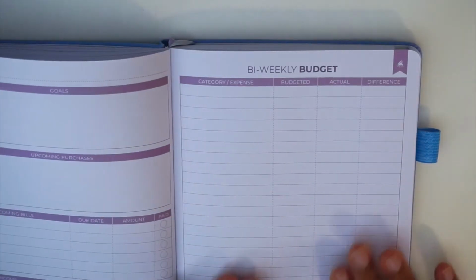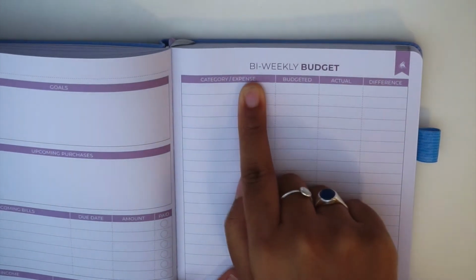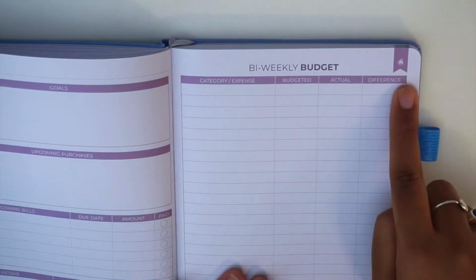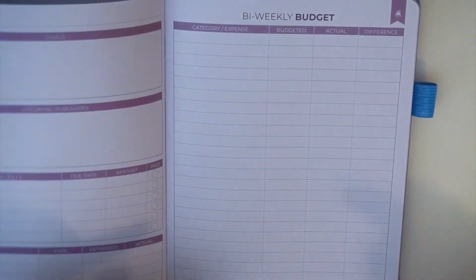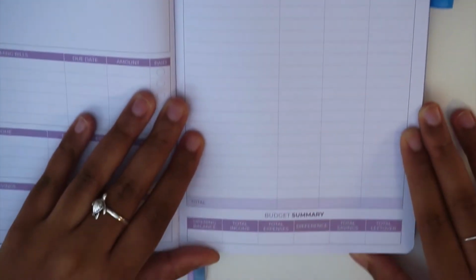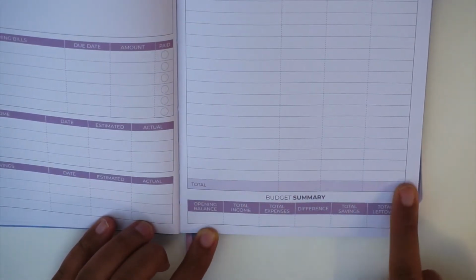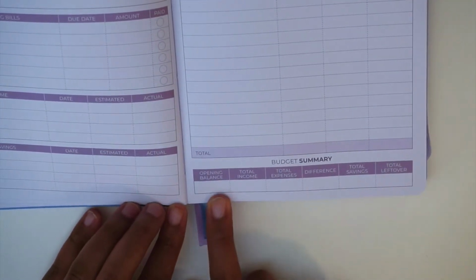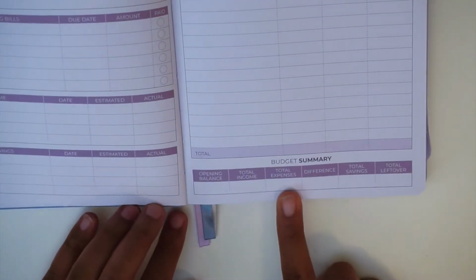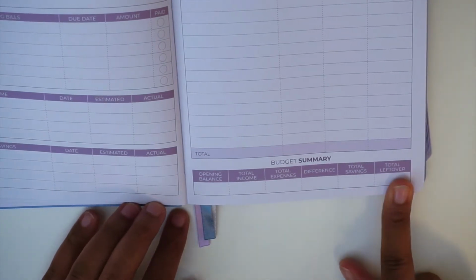And these both have date, estimated, and actual. So on this page, you have your actual bi-weekly budget. So this has your category/expense, budgeted, actual, and difference. And I counted, and there are 24 different lines for your budget. So at the bottom of the page, you have your total. So your total for your budgeted, actual, and your difference. And then you have your budget summary. So here's where you can put your opening balance, total income, total expenses, difference, total savings, and total leftover.